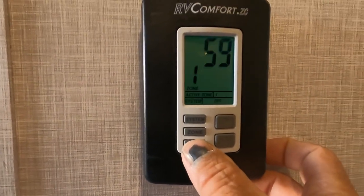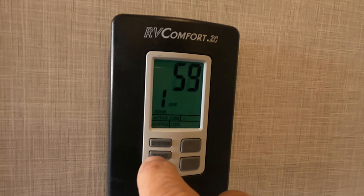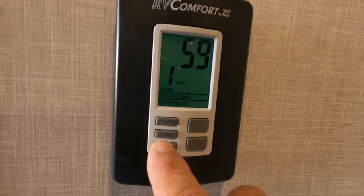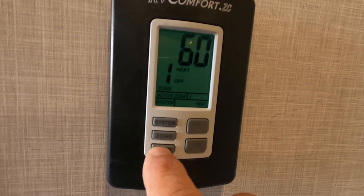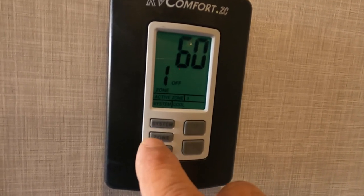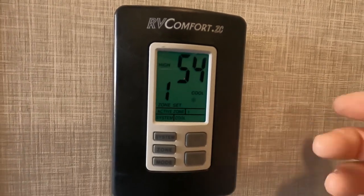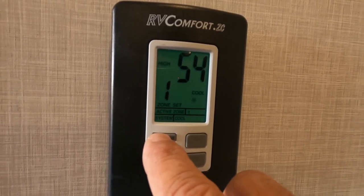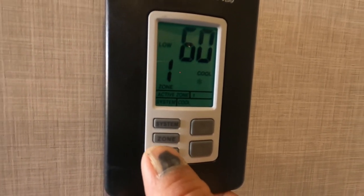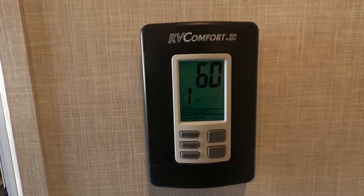So this is your thermostat. Let's go ahead and go to mode. Okay, system cool. So we can get AC to come on. AC kicks on. When you shut the AC off, that shuts off rather quickly.